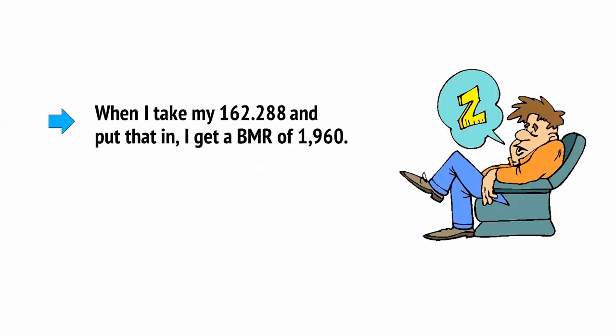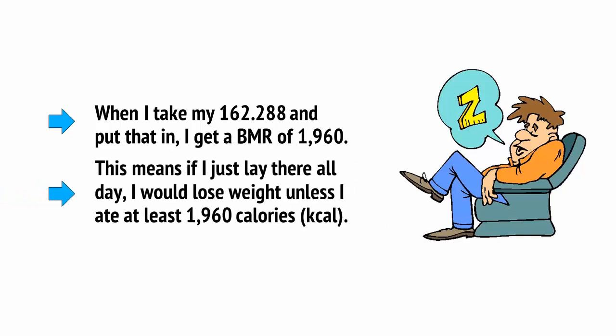So when I take my 162.288 and put that in, I get a BMR of 1,960. This means if I just lay there all day, I would lose weight unless I ate at least 1,960 calories, or kcal. Now let's add in activity.